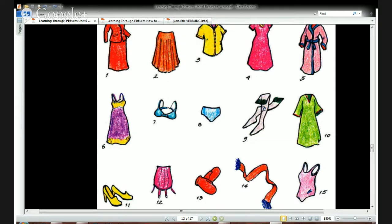Number 12, I don't know. Number 12 is what your grandma wears. It's what your grandmother wears to make herself look thin. We don't wear these anymore. Maybe you wore these 100 years ago. It's a thing that compresses your stomach, pushes it in to give you a figure. Do you know what it's called? Anyone? No? Jorge? No.